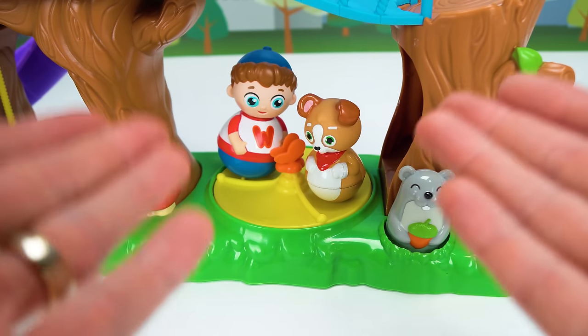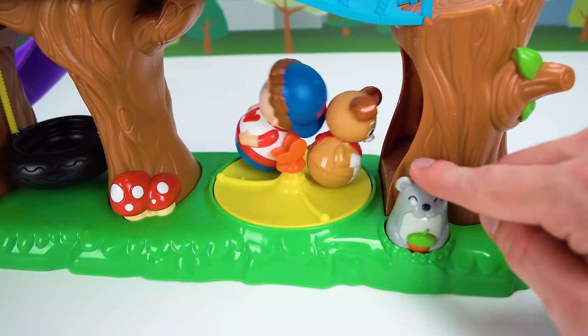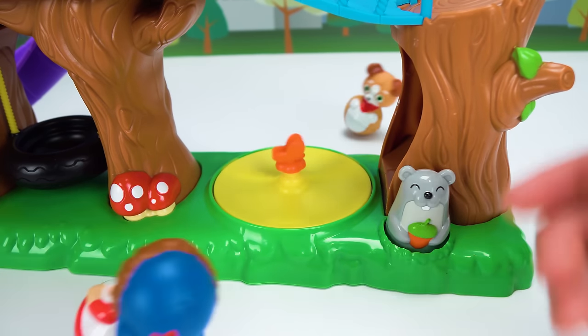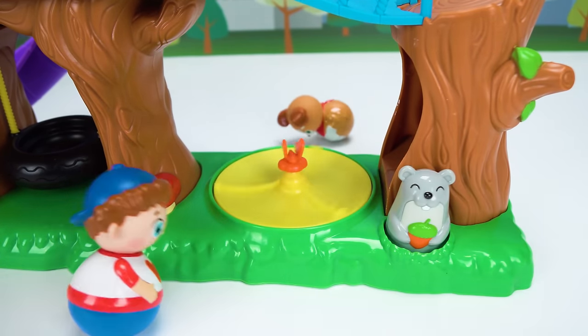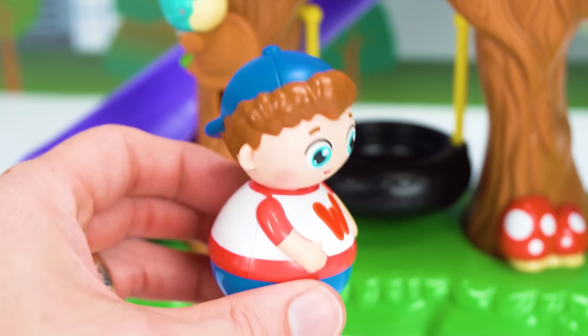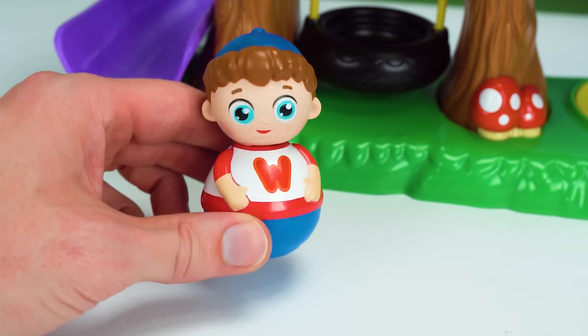Are you guys ready to spin? Here we go! Whoa, whoa, whoa! Oh no, too fast. Whoa, you guys look really dizzy. Guys, we have tons more stuff to play with. Yeah, buddy, let's go. Hey, where are you going?